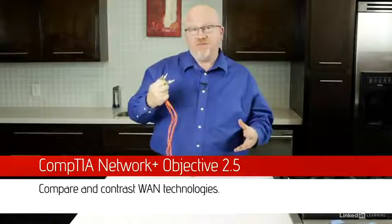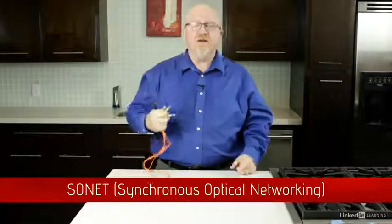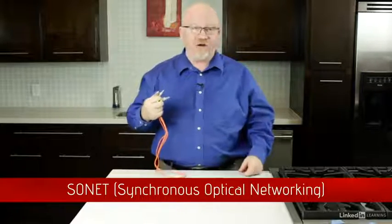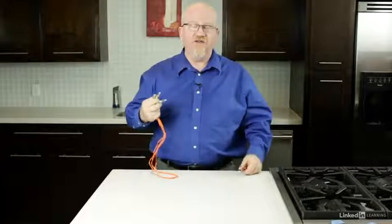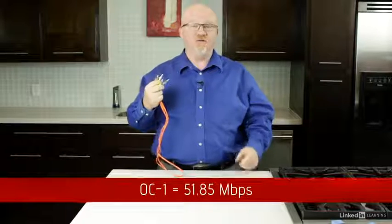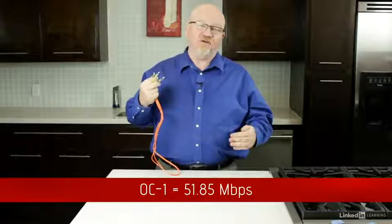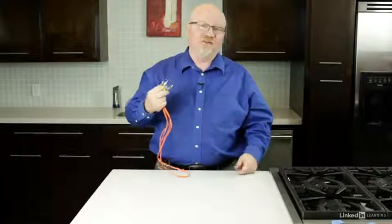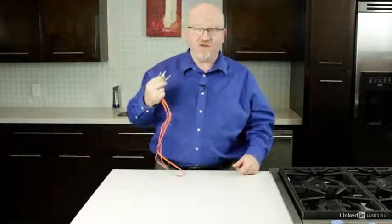The main fiber optic standard, and this runs most of the top of the internet, is called SONET. SONET signaling uses a particular type of optical carrier, kind of the optical equivalent of T1, called OC lines. The slowest OC line there is the OC1, and it runs at 51.85 megabits per second. Now, there's a whole bunch of increments that go beyond that. For example, the OC3 line runs at exactly 3 times OC1, so it runs at about 155 megabits per second.